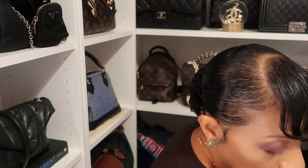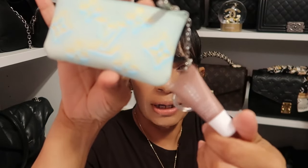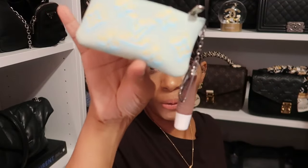And again, I love these for my smaller bags, but I especially love them because I like to put them on my keychains. And here's one that I have right here on my Louis Vuitton clay, and I like to attach them to this. I have a video on how I attach these. I will link it for you at the end just in case you haven't seen that.